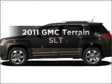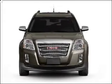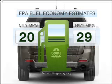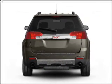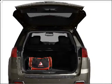Presenting the 2011 GMC Terrain. Travel the roads in style and comfort in this great vehicle. Save your money. Make less trips to the gas station to fill your gas tank when driving this fuel-efficient vehicle with a reliable six-cylinder engine connected to a smooth-shifting, six-speed automatic transmission.